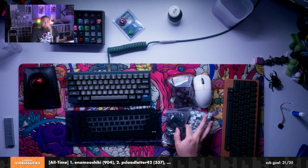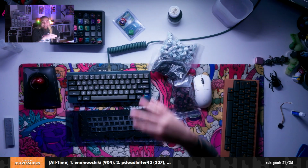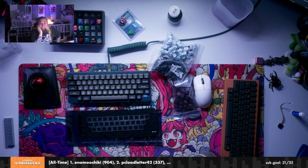Reverse half plate is kind of lewd, like a reverse bunny. G-string for a keyboard.